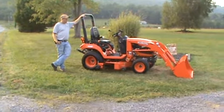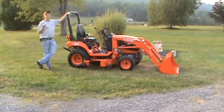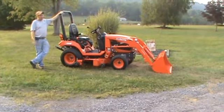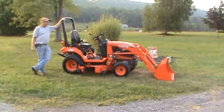Today I have for you an extraordinarily nice tractor. This is a 2012 Kubota BX2660 Xtra Power. This is the biggest BX tractor they build, 26 horsepower, Kubota D1005 engine in them. These are an awesome little tractor.